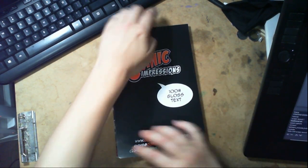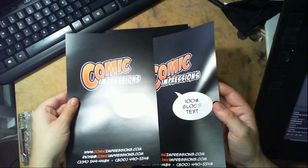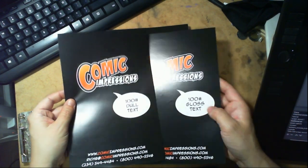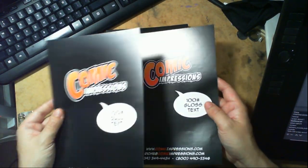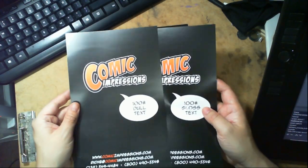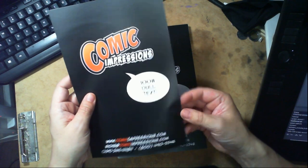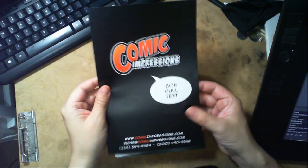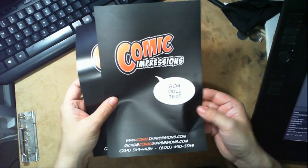Now these are the interior pages. This is the 100 pound gloss text and the dull text. And again, you can kind of see the difference. They both look great, but the black on the gloss looks a little bit richer than the dull, obviously. And again, for interior pages, that's super nice and thick. Like, I think this is higher quality than what Marvel's putting out for their cover stock.